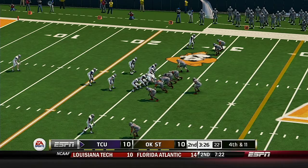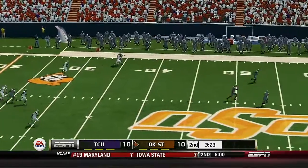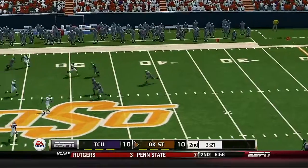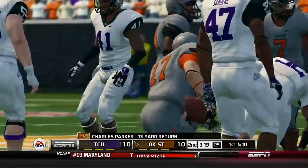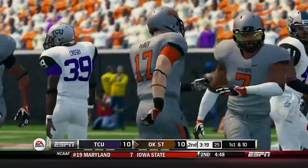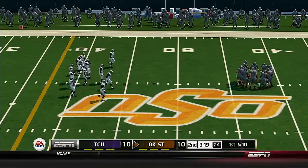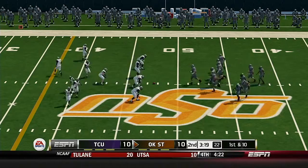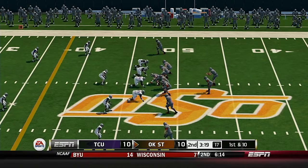Parker awaiting the return. He makes it to the 48-yard line. This is the point in the game where you don't want to make any mistakes that give the other guys a reason to feel more confident going into halftime.